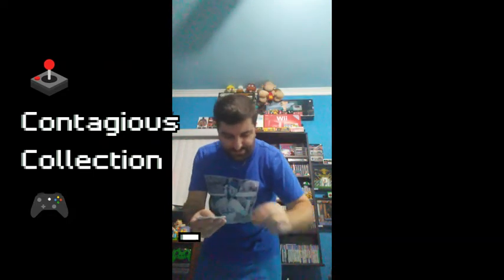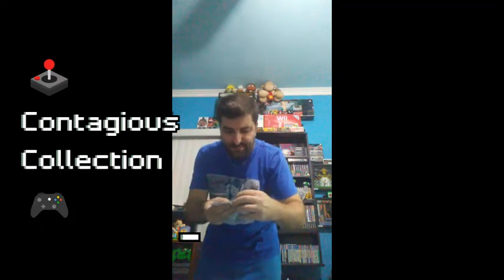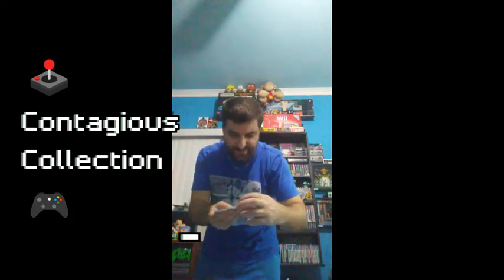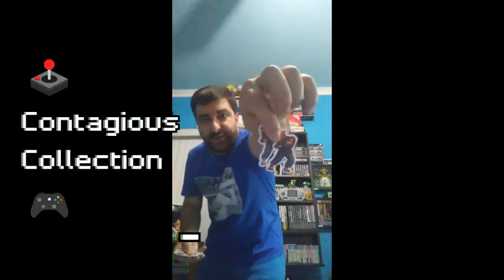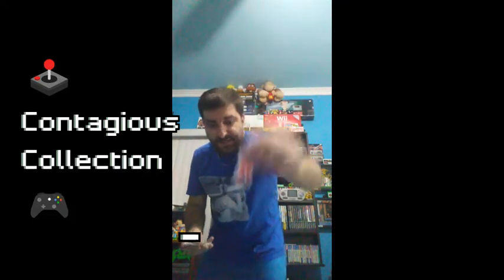Also got Akuma, and I got 2 of these. One is more pixelated, and yeah, actually got 3 of them. 2 are the same, and the other one is pixelated a little bit, and this one is pixelated as well.